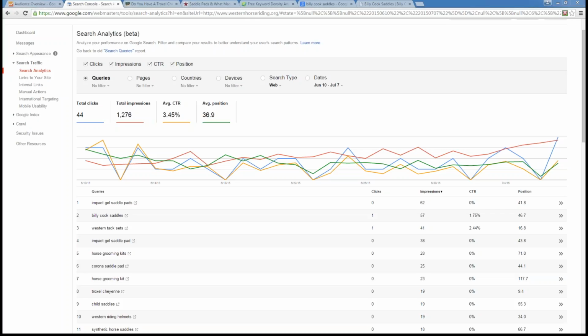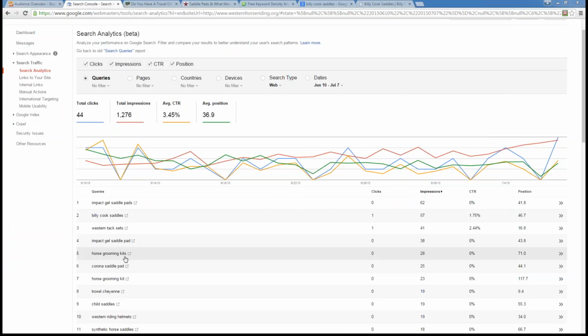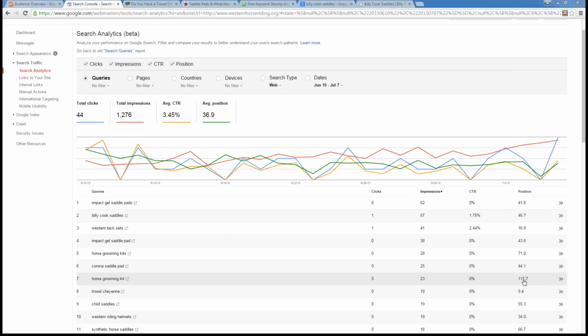But regardless, you can still look at the Horse Grooming Kit and the Horse Grooming Kit's keywords and obviously see that there is traffic there for them, and you have a position on both of them. This one's ranking at 71, and that one's at 117. So you want to identify where you show some kind of potential in Google, but you obviously want to have the least amount of work to do to actually get up to those top rankings.